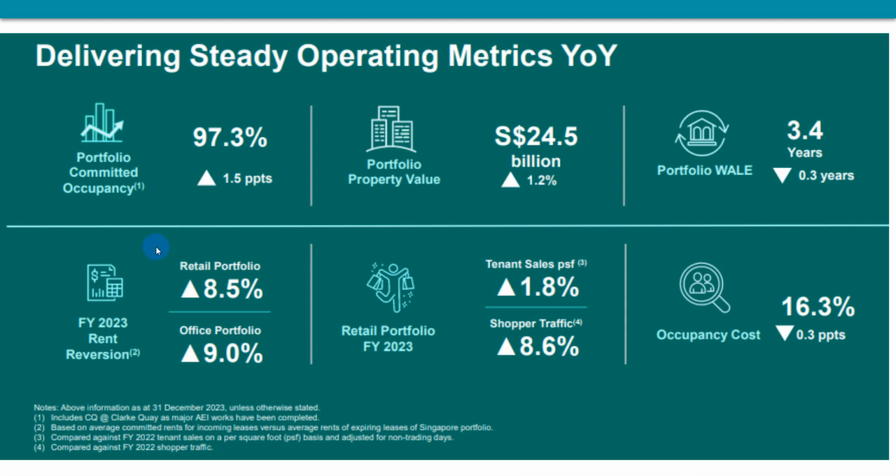Their occupancy has gone up slightly to 97.3%, which I think is very healthy. Property value has gone up by 1.2%. This is again a good result, given that most REITs' property values have dropped due to the high interest rate environment. The WALE is down slightly.